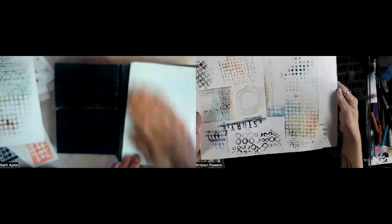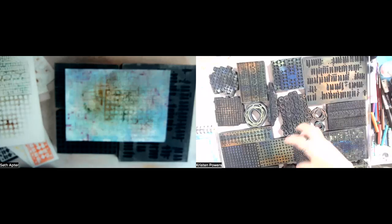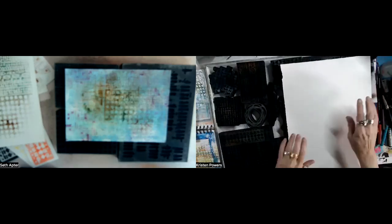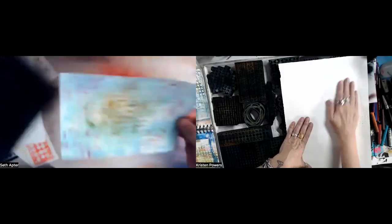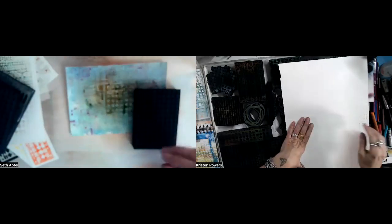Oh, I love that. But of course, you can just keep going over. I could also pull a stamp from here and just start over stamping it. The nice thing is if you're wanting to do a large format painting or large journal page, you could do it this way. You can also pull these and then of course just cut these up into small pieces.